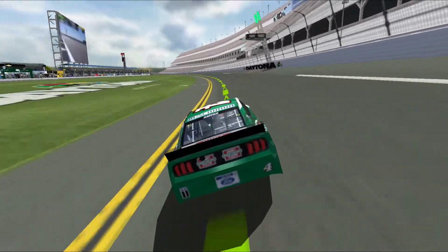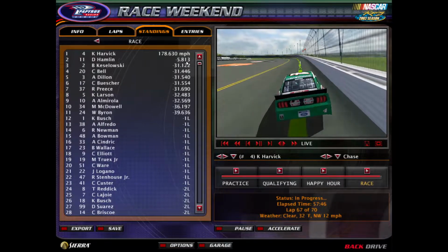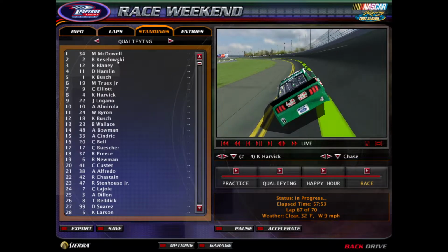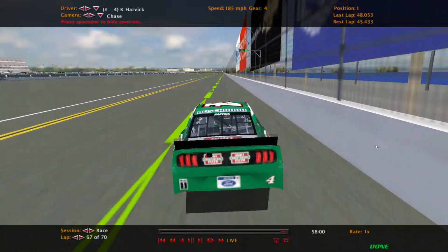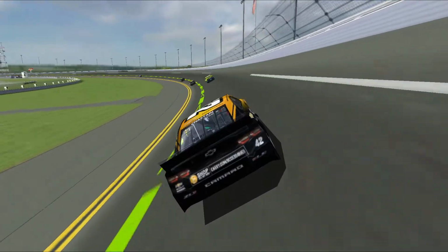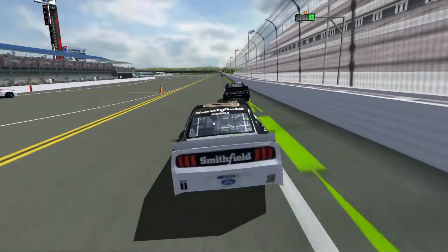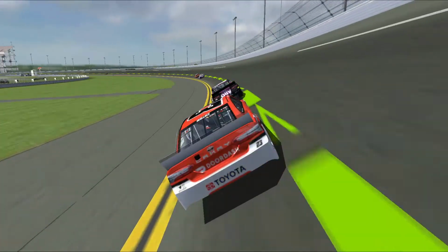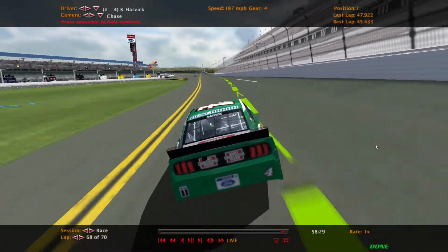Denny Hamlin's 8 seconds behind, I bet now. Six and a half. Two and a half laps to go for Kevin Harvick. Denny Hamlin messing up by staying out 1 more lap. Denny Hamlin's held up by Eric Jones. 2 to go. Or 3 to go, my bad. 3 to go now.